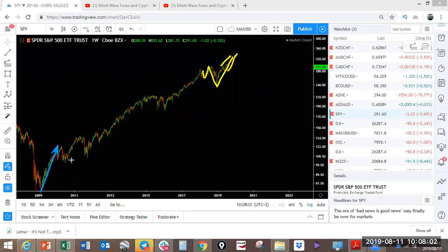This is 1, correction. This is 3, 4, and a 5. Internally, you've got, again, another 3 waves: 1, 2, this is what we like to call a lower degree structure, fractals. 3, 4, 5. You can see that this fits exactly and nothing forced there.